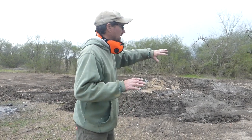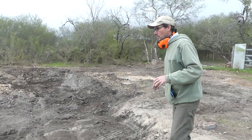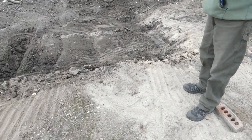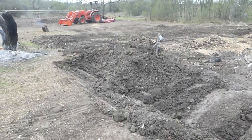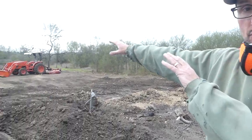Day one of 2020, this is January 1st, and for a couple days now I've been site prepping, preparing the site for our new barn. I've roughly marked out where the corners are going to be for the barn, and I'm just scraping and taking some of the soil away from this area and putting it over in behind the tractor over there.